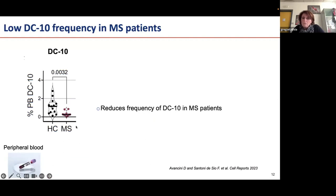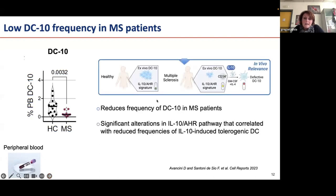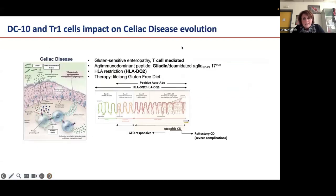So also in MS patients, we have a reduced frequency of peripheral blood DC10. But as I already told you, the reduced frequency of DC10 that we see in MS patients might be related to the altered IL-10-AHR pathway that is required for their induction in vitro and possibly in vivo. So far I have shown you that DC10 are in the peripheral blood, but then we asked whether DC10 are also present in tissues.